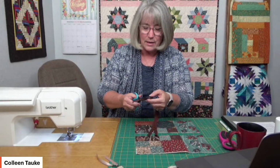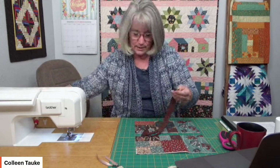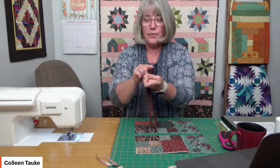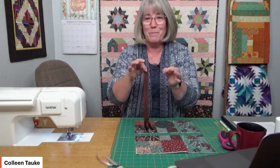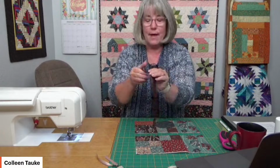Now, these are nylon teeth, so I can easily slide my scissors between the teeth and take off the excess. Some people want to do a fabric cover. You could do zigzag on the end of that. If you're using a zipper with metal teeth in it, be very cautious as you cut between the teeth. The scissors will slip between that.